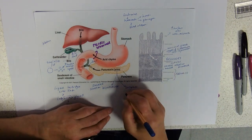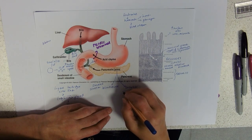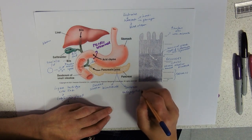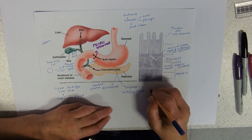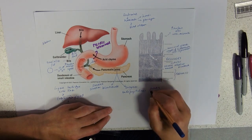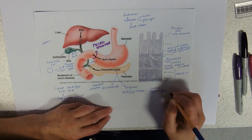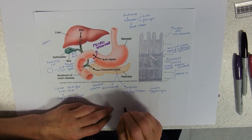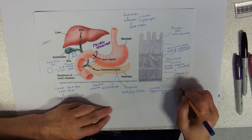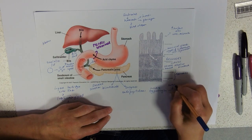So, what enzymes does the pancreas release? Well, again, it's releasing endopeptidases. And it releases them in an inactive form. So our inactive form, start with trypsinogen. So remember, these are the ones that are going to break bonds in the middle. And this is activated into trypsin by enterokinase.